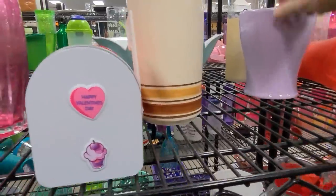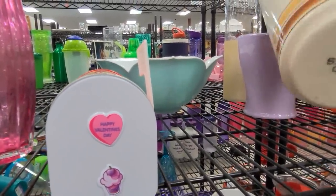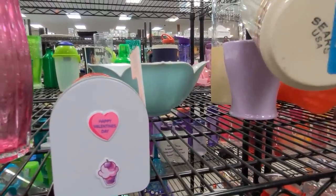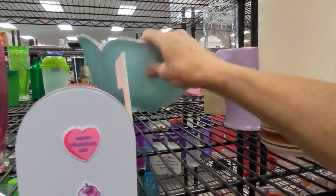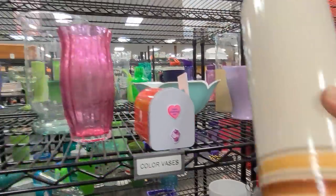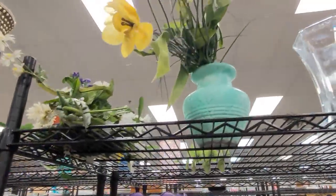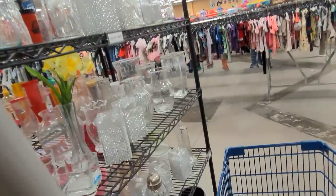This is interesting. Definitely looks vintage. Oh, it's Sears USA. How interesting. That is a very fun piece. I love the stripes and the colors. Unfortunately, it's very, very crazed, but I am interested enough to want to look it up on eBay to see if there are any more like it.